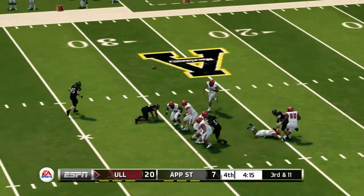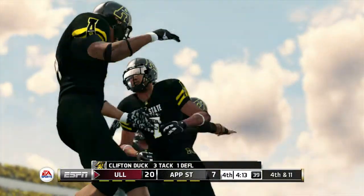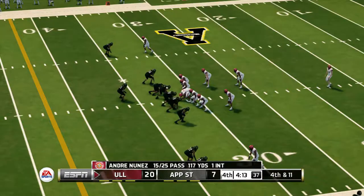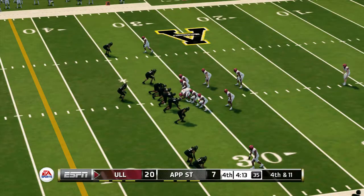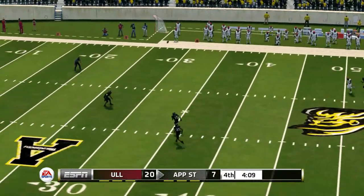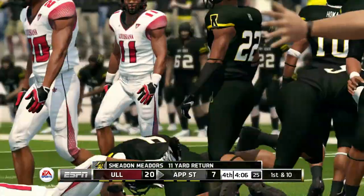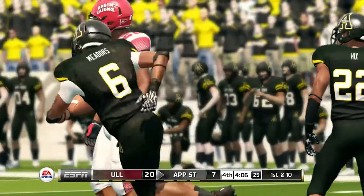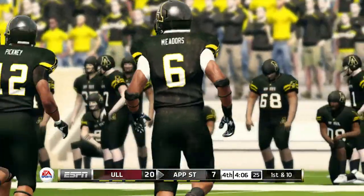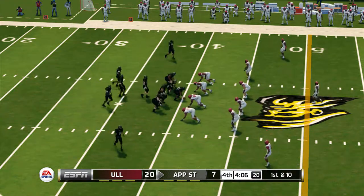Under pressure, wants to go long, and does. That close to being intercepted. Number four in the coverage. That brings up fourth and 11. He's taken down at the 40-yard line. Their last drive ended in a punt, so this quarterback's going to be looking for something better on this drive.